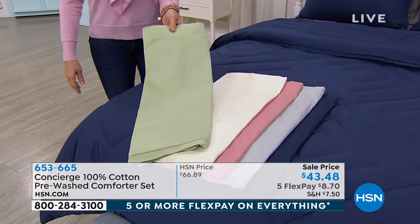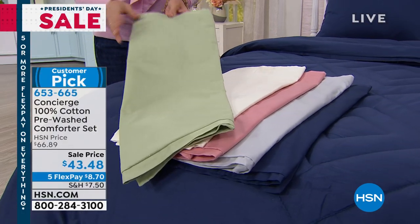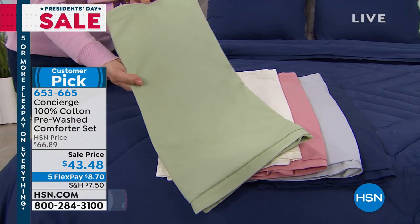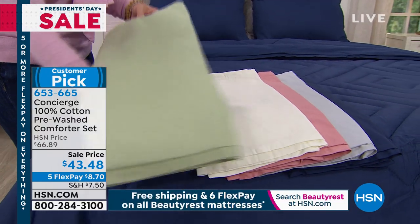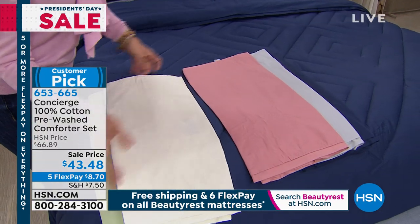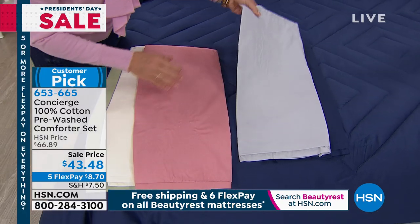This is a great time to transition. Maybe you're getting over the winter doldrums. You want to bring in some color, something lightweight, but still nice and soft and cozy. This is the green. We call it sage. Look at this vanilla. It's like a beautiful ivory. Then we have the rose. This color has been trending everywhere. That's a great rose, isn't it?